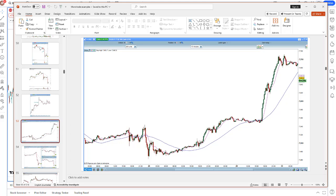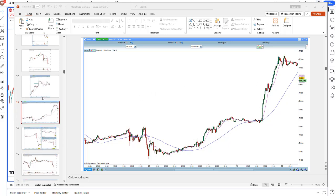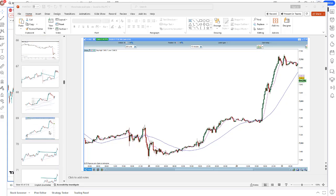Look at this here. You see the L-shape pattern? This is the upside down L-shape pattern, right? Strong up, sideways for a while, and then the scooping action, and then away we go. Look at that, bam. So always wait for what I call the L-shape pattern. And again, I can show you dozens and dozens of examples through here.